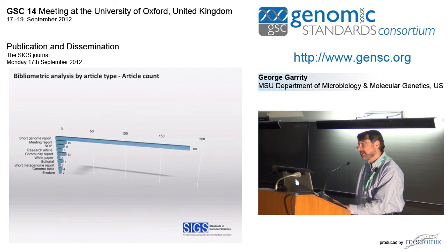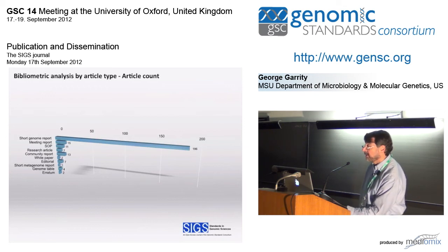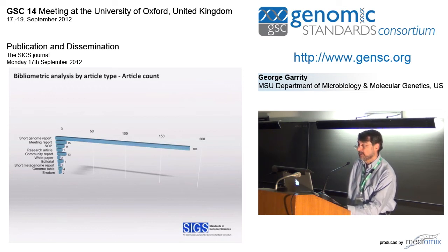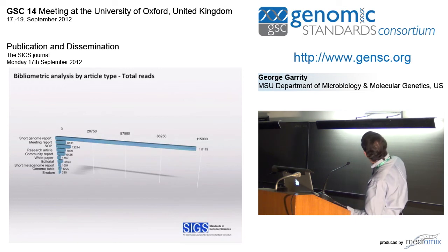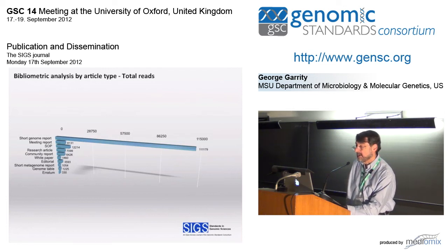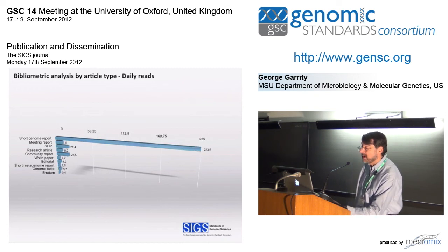So a couple of things, just to show you a little bit about the number of articles that we have. As you can see, the short genome reports are among the most dominant ones. But as we move through and we look at the total reads, also follow this rather substantial number of reads, a slight difference in the way in which this appears. The daily reads, we're actually finding that we have more daily reads of some of the less frequently published classes of articles.